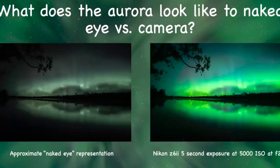All right, so what does it look like naked eye compared to the camera? Like I've said a couple of times, our eyes are terrible at night vision. If there's any light, we typically see it just in a gray and white scale. So this is kind of just an example of what it looked like from my memory to the naked eye compared to what my camera picked up. What I was looking at was a very bright, very defined, compact moment of the aurora. This was before the expansion. So it was very defined and intense.